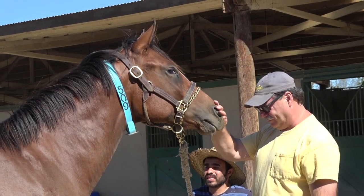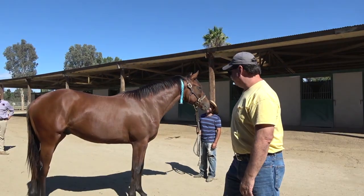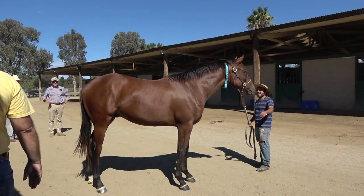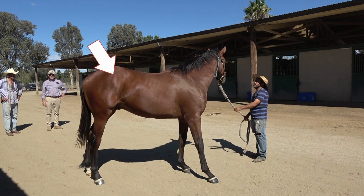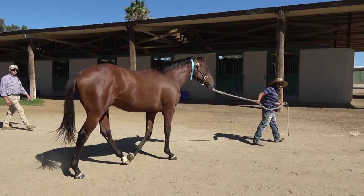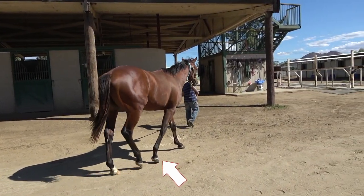So it's great bloodlines. He's got the look of that Northern Dancer type, and he's just really a well-built colt. He's got a great big strong chest, a nice hind quarter. Remember, we like that triangle from the hip to the point of the rump and down to the stifle, and he's got a nice scope of action in those hind legs. Nice overstep when he walks from the hind foot, stepping over the front foot's print.